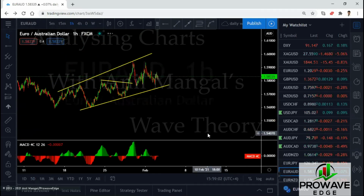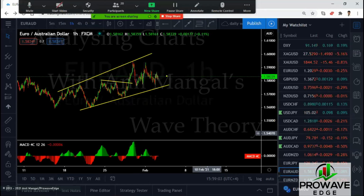Euros. Looks good. You may want to consider a buy setup here, because this looks like you can do that. Euros, I think it's one more up.